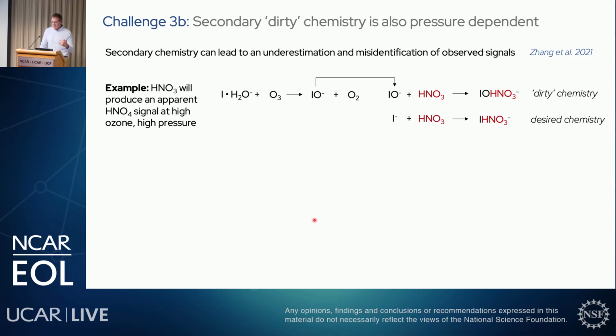And this one, we started to realize as the stability of the instrument improved, that we could see signals related to ambient ozone. What happens in the iodide system is that we detect ozone fairly well, and that shows up as an ion, IO minus. IO minus happens to be a very good clustering reagent, much like iodide. Iodide can react with something like nitric acid to give you an iodide-nitric cluster. IO can also react with nitric acid, and it gives you something that looks like IO-HNO3.